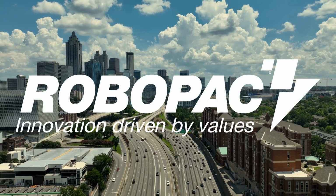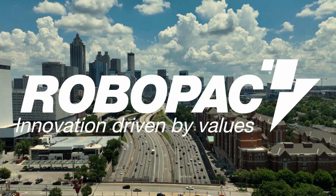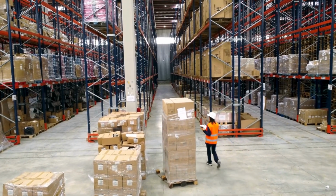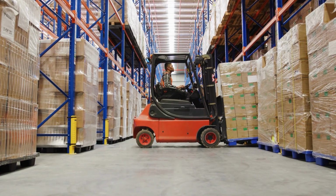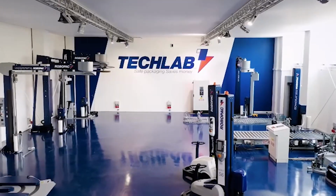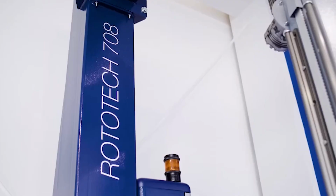Robopac USA is dedicated to providing superior service and support. We realize that adages like, "It's not just what you buy, but who you buy from," or "A salesman sells the first machine, but the service department sells the second machine," are more than just old sayings. They are, in fact, the truth. We realize that a satisfied customer is likely to be a repeat customer.